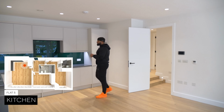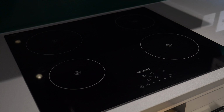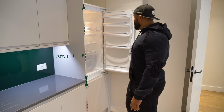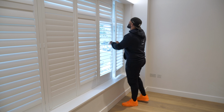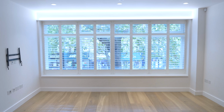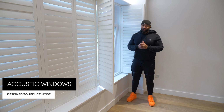Now, this is a fitted kitchen with a stone worktop with lovely nice downstands, and we have a glass splashback. Full Siemens appliances. The fridge freezer is a 70 to 30% ratio. Engineered wood flooring throughout. In all of the apartments, we have these shutters in a matte white finish. Now, all the windows in this development are new. Because it's a conservation area, they are all timber, and because of the main road, they're all acoustic.